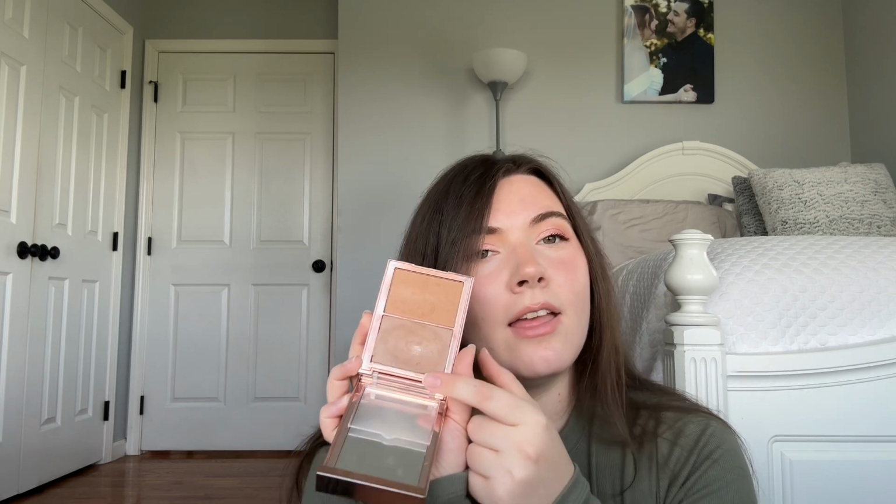I honestly think these are a really good deal for a high-end cream bronzer and duo. I honestly take this all the time to travel because I don't have to pack a bronzer, and I have a cream contour right here, so I have everything I need. This is one of my tried and trues. I absolutely love this product.